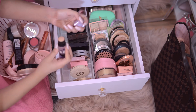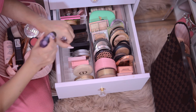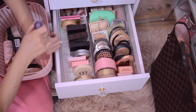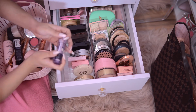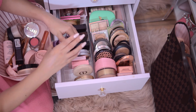We have this What's Up highlighter. This is basically brand new as well, and this is a really good everyday go-to. It reminds me a lot of that Hourglass one, but the Hourglass one I feel is better. So you know what, we're gonna declutter this one. I think someone else can get use out of this. I'm not gonna reach for this one over my Hourglass one.